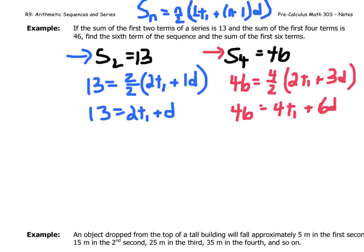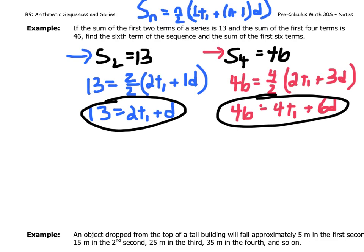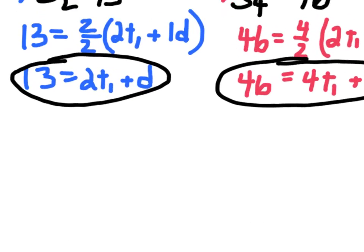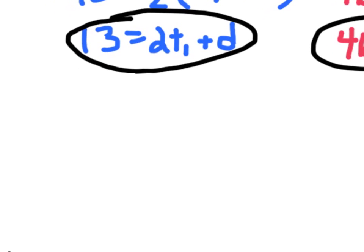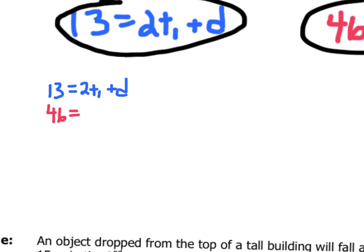Okay. I now actually have 2 equations with 2 unknowns. This is a system of equations. Whew. Okay, so this is going to require a little bit of work from us. I'm going to write out the system here and see if we can solve it. Again, I have in blue that 13 is equal to 2t1 plus d. And my equation in red said that 46 is equal to, what did it say? 4t1 plus 6d.